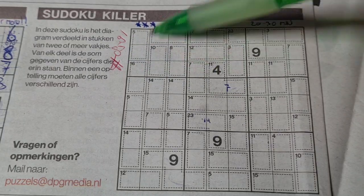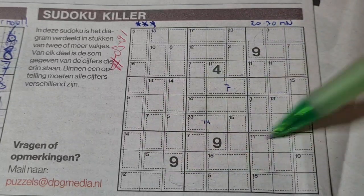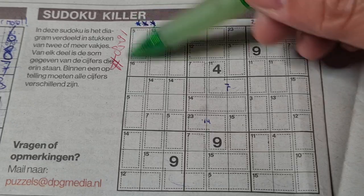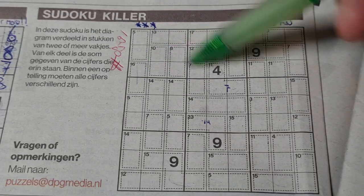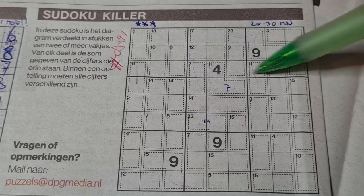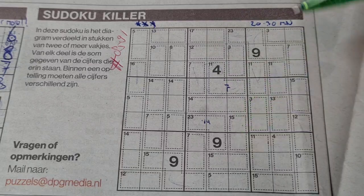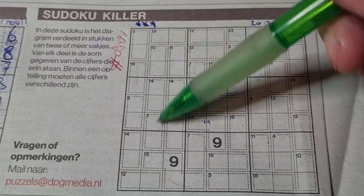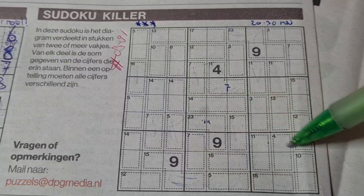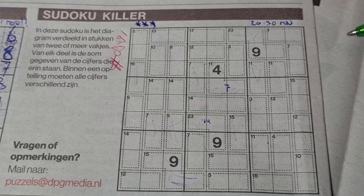We have 9 big squares: 1, 2, 3, 4, 5, 6, 7, 8, 9. Looking for a big square with 1 sharing box. This one has 1 sharing box. This one has 1, 2. This one has 1, 2, 3. This one has 1, 2, 3. This one has 1, 2. This one has 1, 2, 3. This one has 1, 2, 3. This one has 1, 2. This one has 1. Okay, I can start with this one and that one.